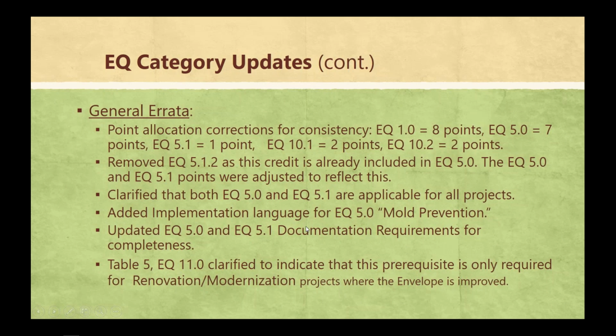Okay. Just some general errata, not necessarily related to the code updates. The point allocations have been corrected for consistency, and you'll see this. There's also a new scorecard, and there will be a new workbook shortly that has these correct points in it, but you have it here for reference. We've also added some implementation language for the EQ 5.0 mold prevention, as well as documentation requirements for EQ 5.0 and 5.1 to make it simpler and clear what is needed.